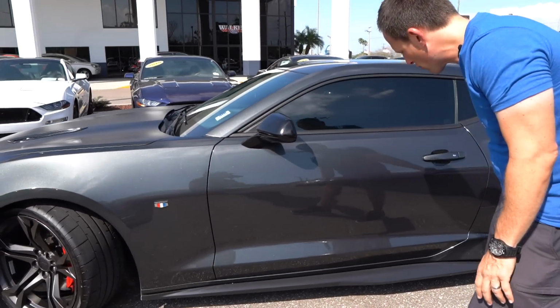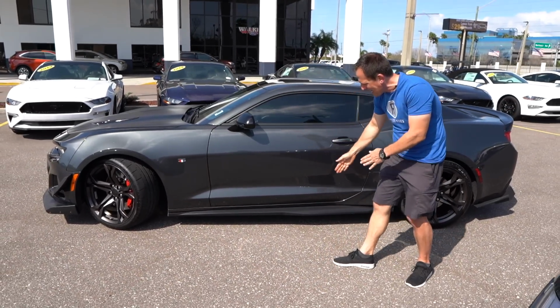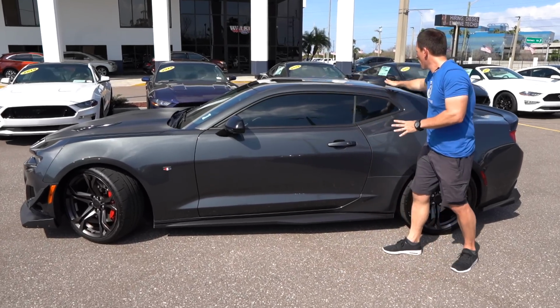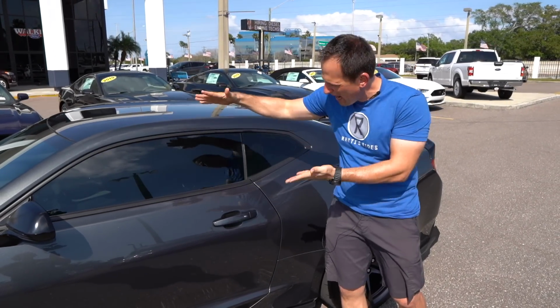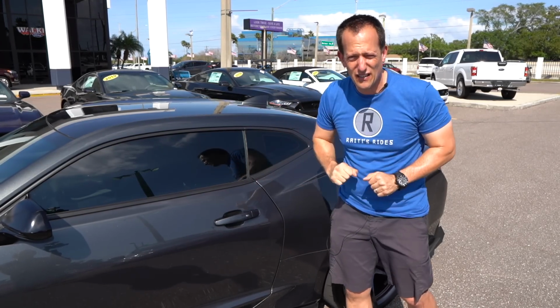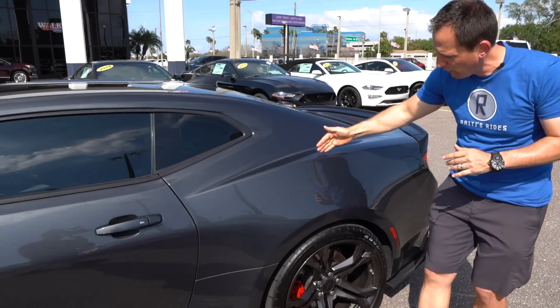The previous owner went ahead and added the ZL1 1LE side sill extension. Helps complete the whole package. Very, very nice, classic lines. Of course, the Camaro looks great on the outside because of how low the roof line is, but when you're inside, it does get a little bit of a cave feeling, but styling-wise, looks amazing. I love the flared out look.